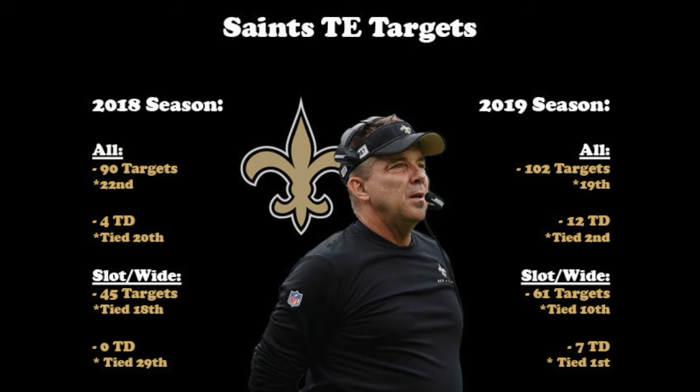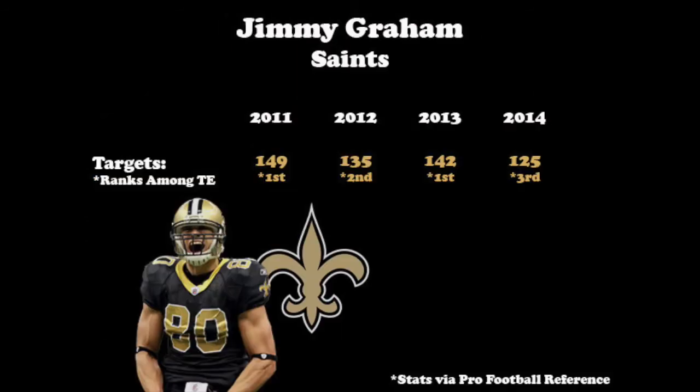Now, when separating out slot and wide targets, somewhere Trautman would fit in well, Saints tight ends had 45 targets and no touchdowns in 2018, while seeing 61 targets and scoring 7 touchdowns in 2019, a number that tied for tops in the NFL. Jared Cook and Josh Hill are still on the team and should provide much needed veteran leadership and guidance for Trautman as he develops.